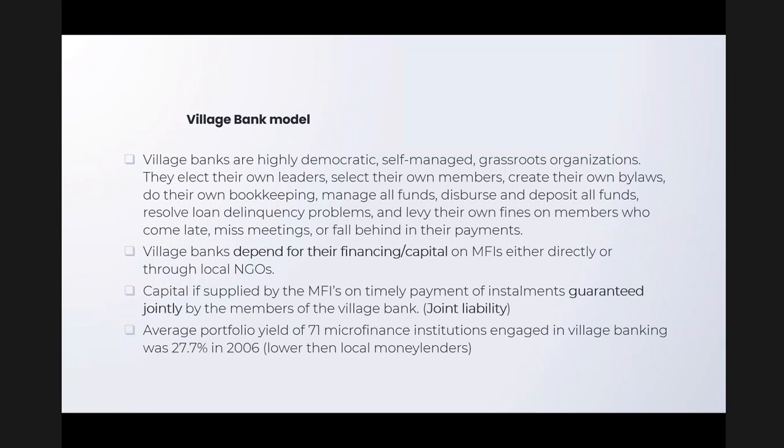Village banks depend for their financing capital on, and this is the second and most important point as far as the supply of capital is concerned, a microfinance institution. A microfinance institution is a registered entity: a company, an NGO, or any other cooperative. It may be a cooperative or MFIs, either directly or through a local NGO. Capital is supplied by the microfinance institution on timely payment of installments, guaranteed jointly by the members of the village bank. So, joint liability.